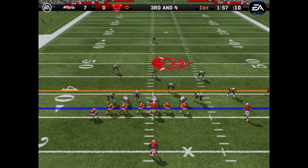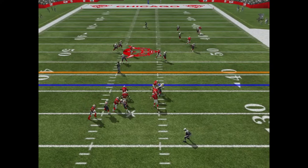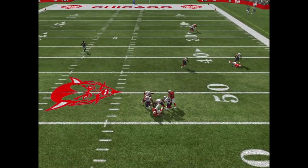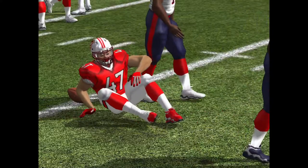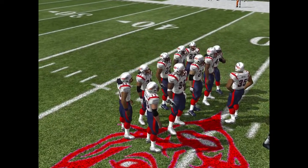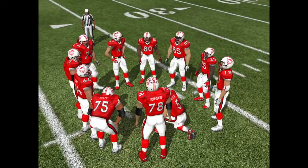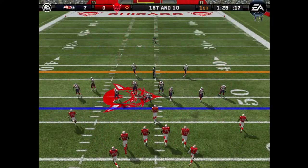Robinson, the lone back. Rolls right, gets rid of it. And the catch is made. Good read on that pass play. They brought some extra guys to try and get some pressure, but he read it quickly, saw his receiver had a step, and fired a strike. First and 10. Ball on the 48-yard line.